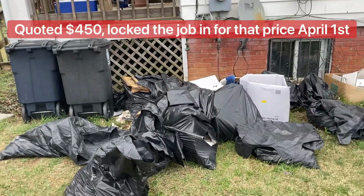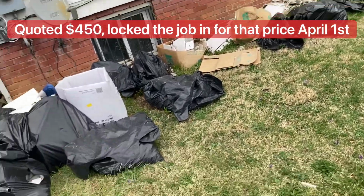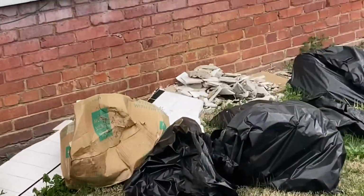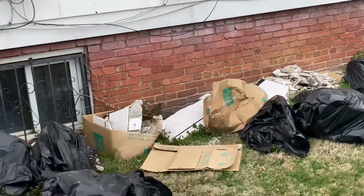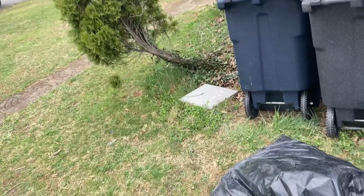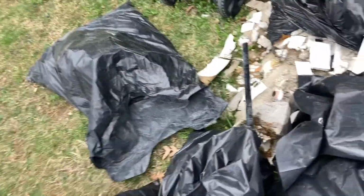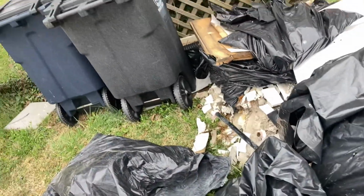All right, guys. So we're right here at the first estimate, like I said. We're getting ready to look at this construction debris that's in bags. As you guys can see, it's a lot of broken up pieces like tile and concrete mix. I'm pretty sure a lot of these bags have some weight to them. Yeah, mostly all of them. As you can still see, a lot of it's on the ground.